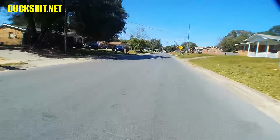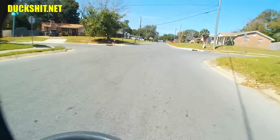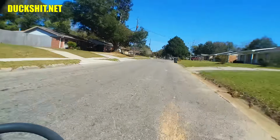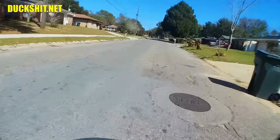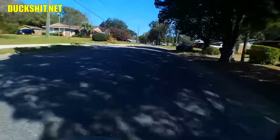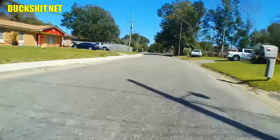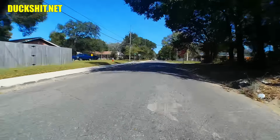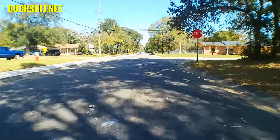Oh, it goes. It goes. It hasn't shifted in a second yet, because that pulley still has a lot more travel. I can hear it. This is where the brakes aren't working so good.